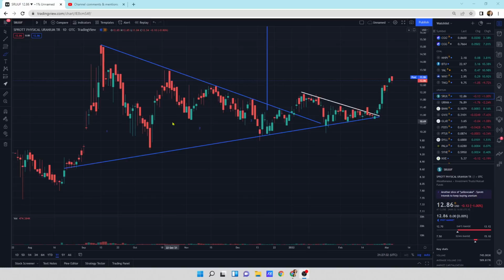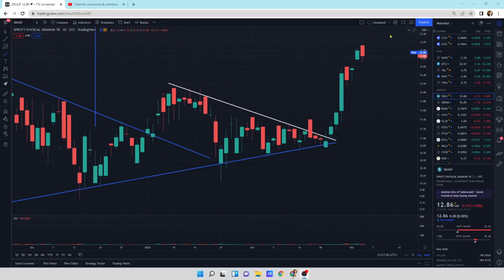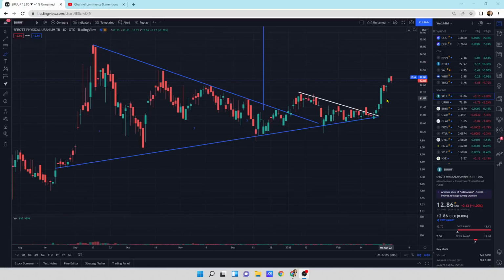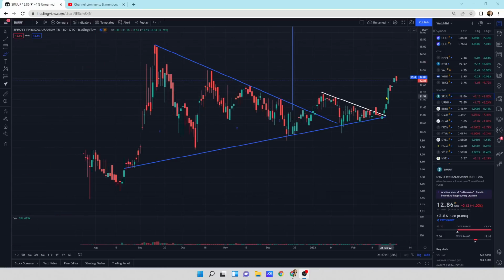So the Sprott Physical Uranium Trust, we've broken out. We have these small little down days. Is this a continuation pattern to the upside? Most likely, yes. We could see a small little pullback, perhaps, but I think eventually it's just going to resolve itself in an upward direction, not straight up. It could cycle up and down, something along those lines, but I think it'll cycle up over time.